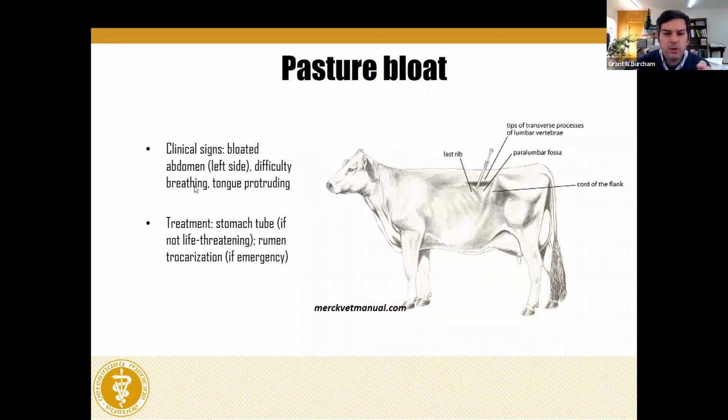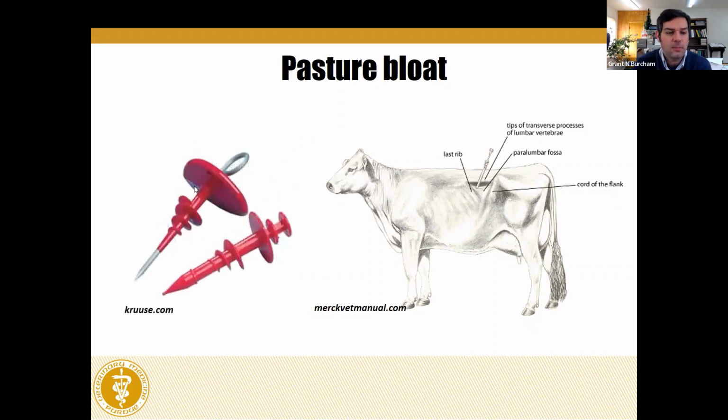The treatment for pasture bloat, depending on how severe it is, and there can be different levels of severity, can be a life-threatening situation. It can be a little more chronic, a little less life-threatening, depending on severity. But in life-threatening situations, passing a stomach tube and trying to get some of that gas off is really important. If that can't be done, then a rumen trocar is what you might use. This is what a rumen trocar is, and it involves basically poking a hole in the side of the animal and relieving gas distension.